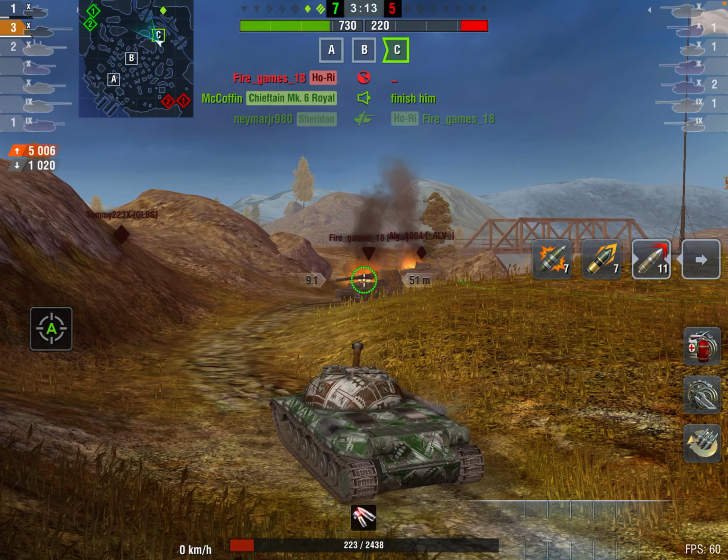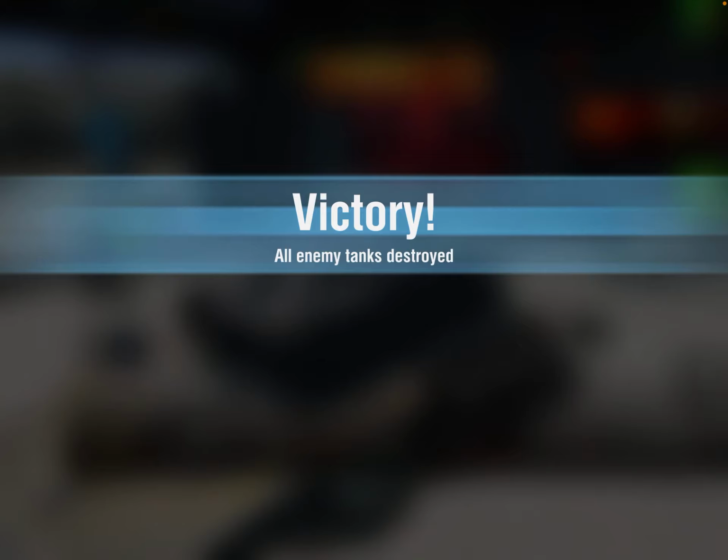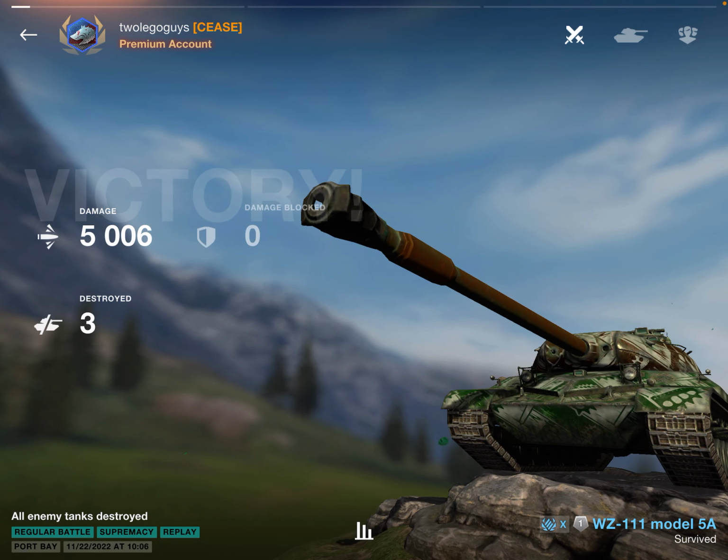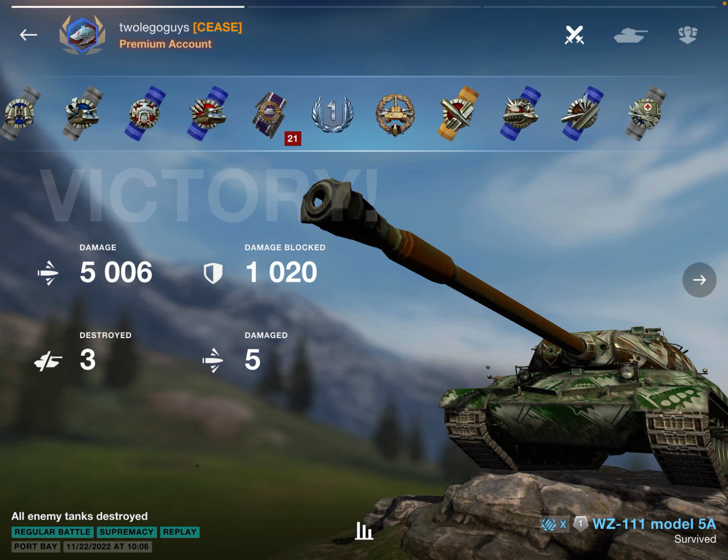So unfortunately, we can't get any more damage out. If we got just one more shot and a kill out right there, probably would have been an ace game, because we did get over 5k damage, and in the last one we got 5.2k damage and got an ace. But this is just going to be a first class. Nevertheless, a very good game, and it showcases this tank's hull down capability pretty well.